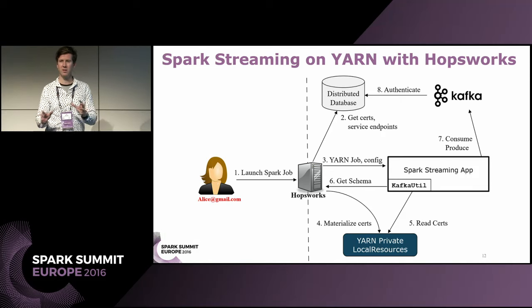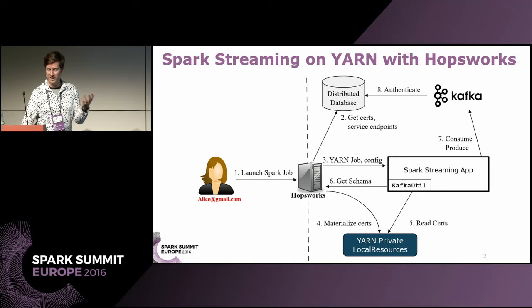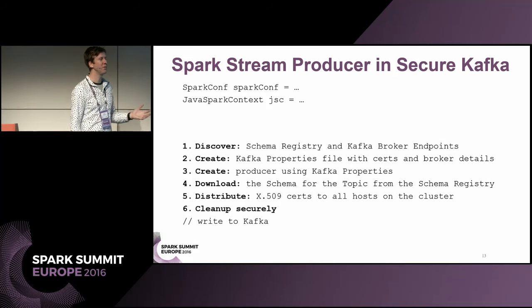How Kafka does access control: when you talk to Kafka, we extract the username from the certificate, and we then go to the database and see if you're authorized to execute the operation you want to execute on Kafka. So we have role-based access control for Kafka. This saves you a lot of work.